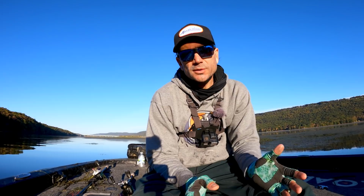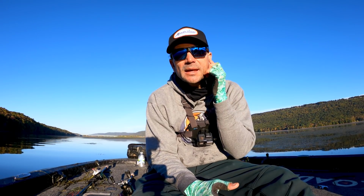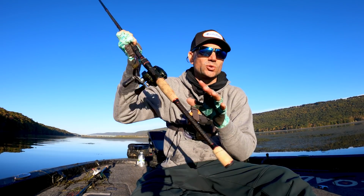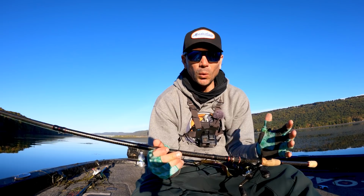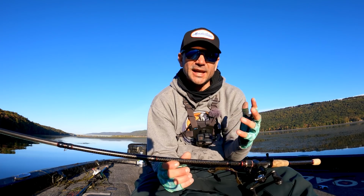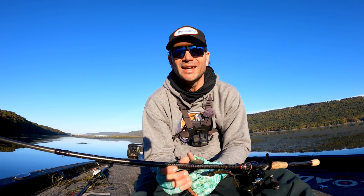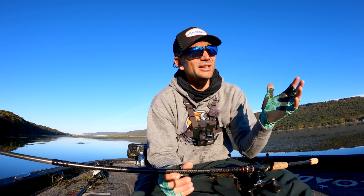Back you go. So what are some common mistakes people make when they're flipping and punching? The biggest one that I see and I get on my messages is rod choice. When you're flipping vegetation like this, and even if you're flipping wood, I think a lot of guys have the misconception that you need this super stout, stiff, pool cue of a rod. And that is not the case, especially when it's tough out here, like it is today.